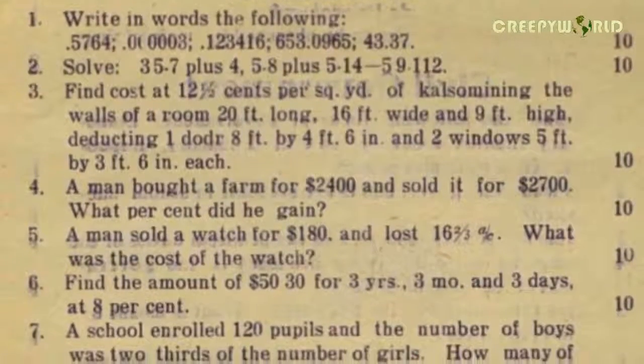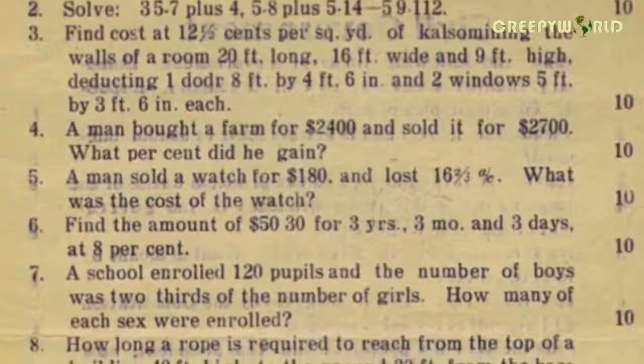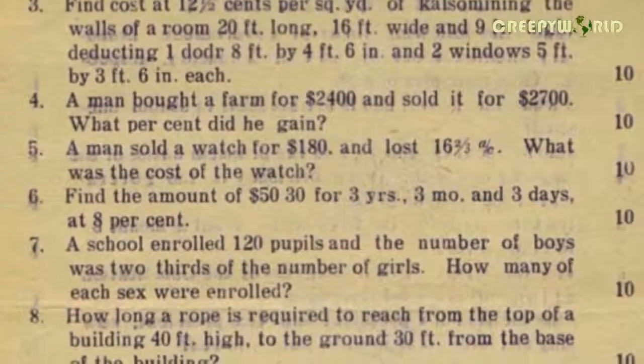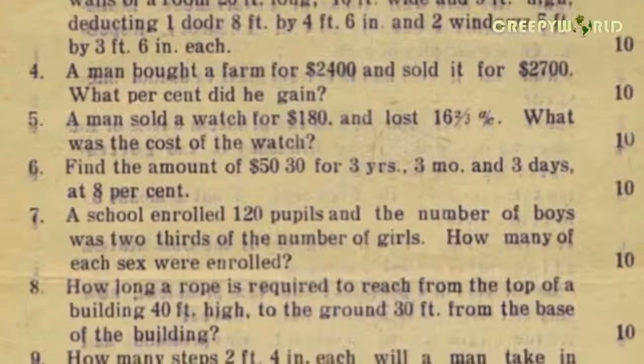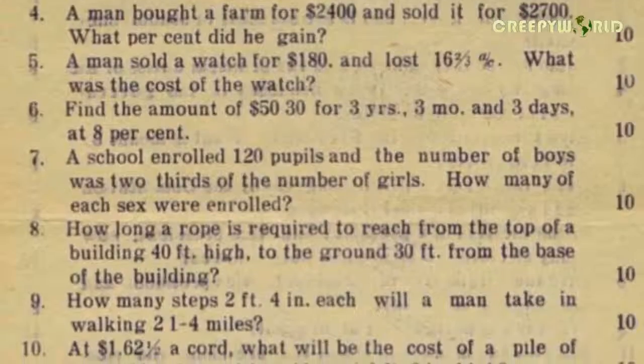For example, look at this arithmetic portion of the examination. Math can definitely be one of the trickier subjects in school, and this test only makes it look even more difficult. Also, how oddly specific are these questions?